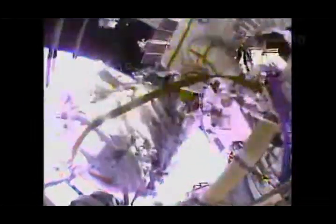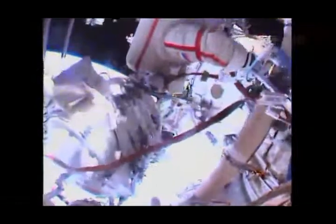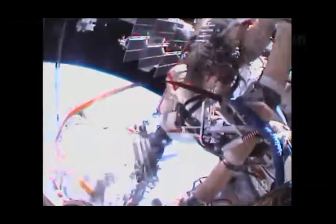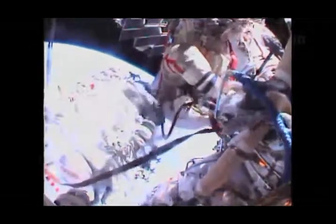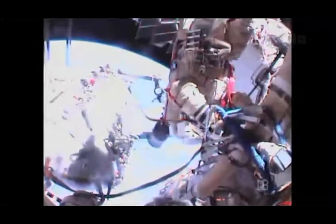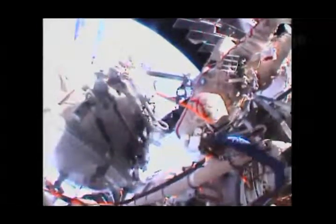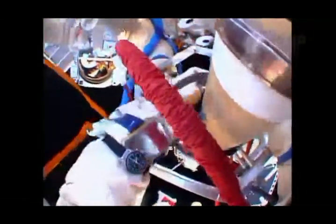The only thing we should have left the tether with is this here. With what? Oh, you're talking about the one with the ring, of course. View here of Masurkin holding on to that pressurized container as he and Length work their way up the Strela boom to their first work sites of the day. Okay. Yes, just fine. 37 minutes into today's spacewalk.